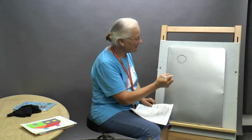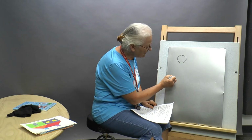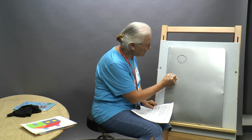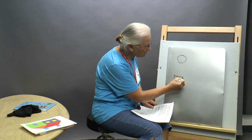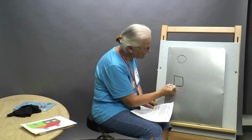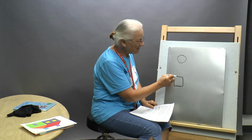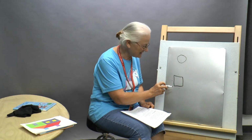See if you can guess this shape. From the bottom to the top, straight across and then you stop, straight down to the bottom again, across and stop where you began. If the sides are the same size, then a square is your surprise.